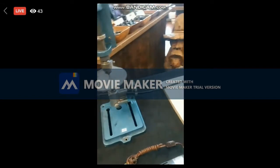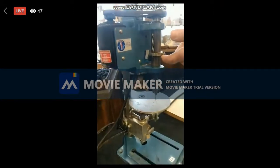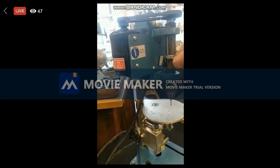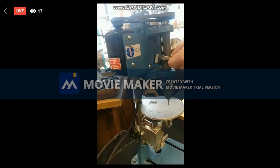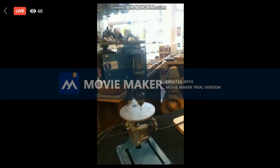Can I say something about that? Yeah. This drill press is designed with a cam, so it's automatic, has an automatic up and down pulsating action, which is necessary for using a diamond drill bit to drill rock.